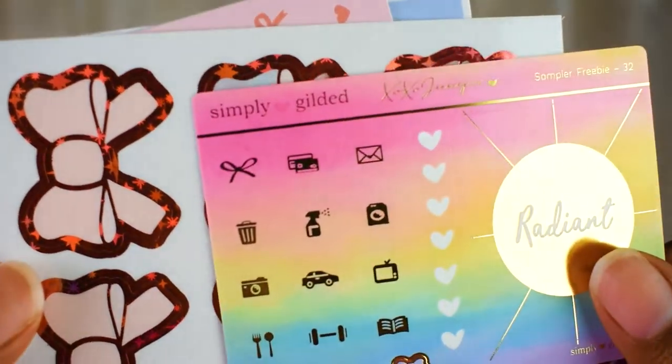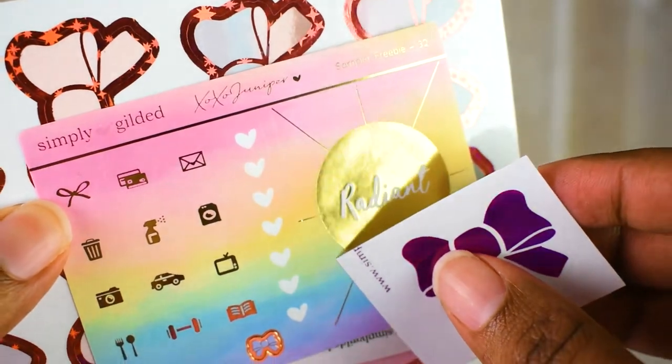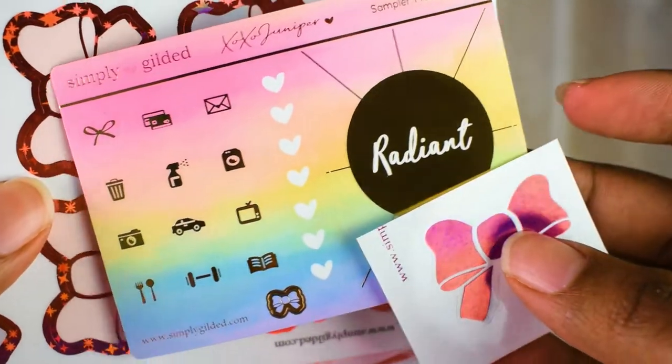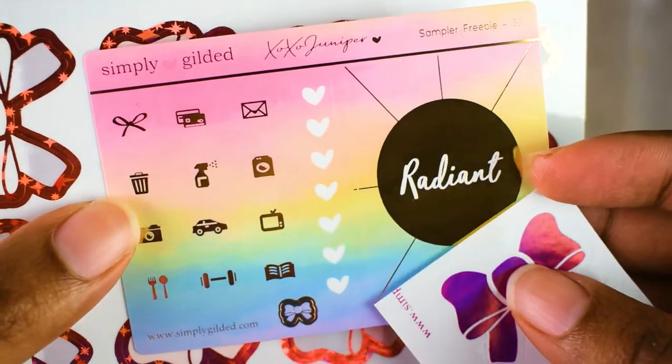little card. Please forgive me if I start breathing heavy or weird. I think I've been having an anxiety attack. So sometimes it flares up. But here is the freebie for that. And it's just like this really pretty sunset rainbowish ombre in the background.